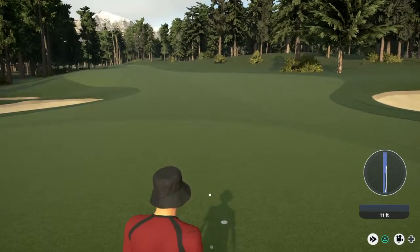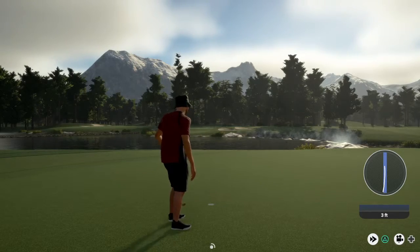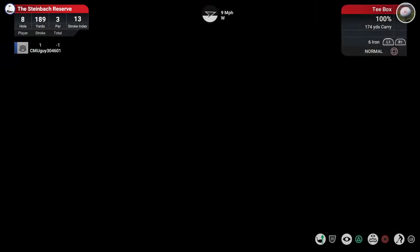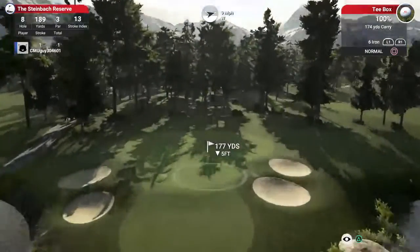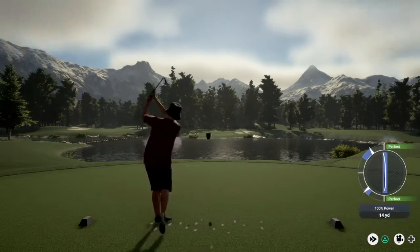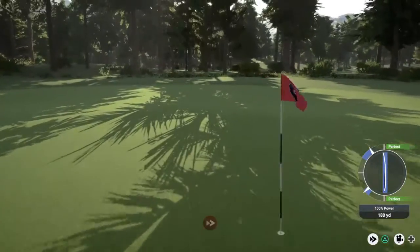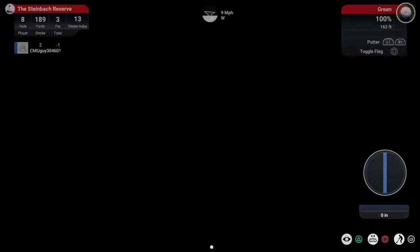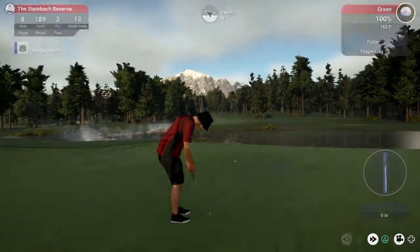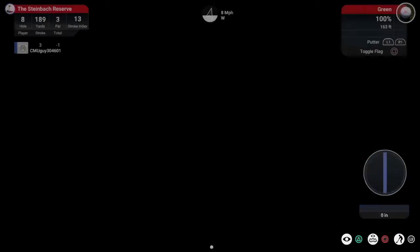Ooh. And this putt is for bogey. And a decent little putt there. And that hole has led to him falling down on the leaderboard here. This one's looking good, folks. And this one's for birdie. And this one's about 2 feet from the cup.